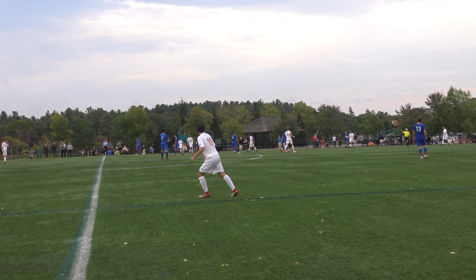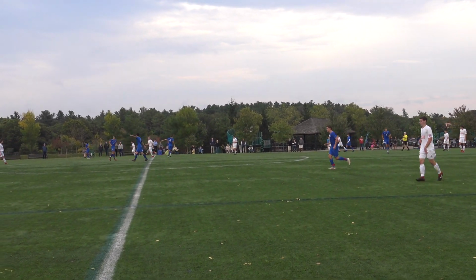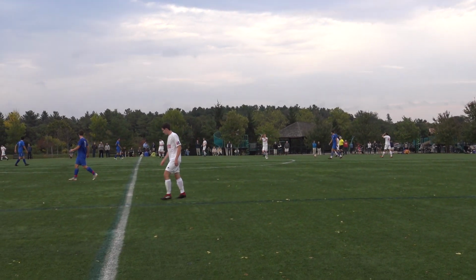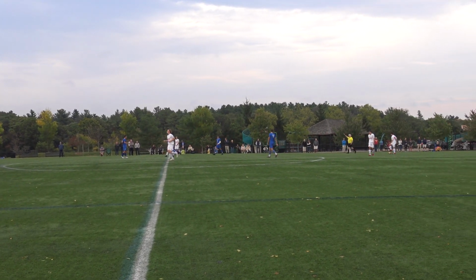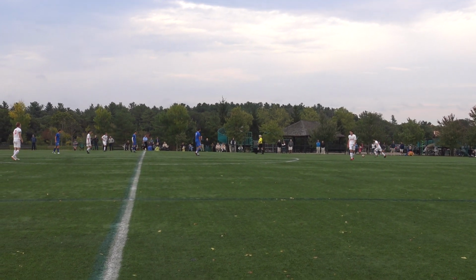That's a foul. Good. Patience. Patience. We are 9:30 into the second half. It's 1-0 Natick. Eric, let's go, dude. Take this kid on the wing. Let's go. It's going to be a free kick for Natick.